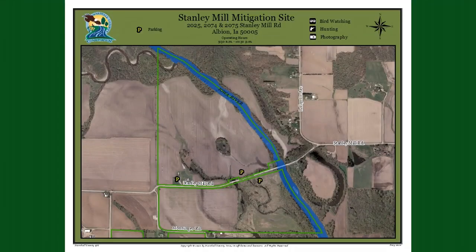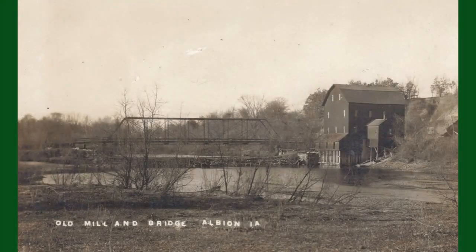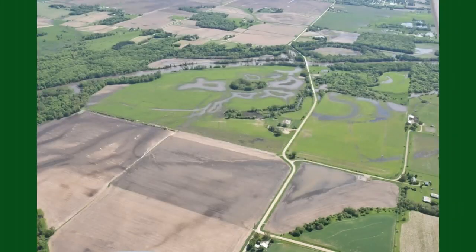Stanley Mill Mitigation Site. This is an Iowa DOT project developed specifically to offset vegetation losses associated with highway construction and improvement work. This is 315 acres of floodland, and thousands of trees have been planted in native wetland vegetation. It's used for hunting, bird watching, wildlife observation, nature study, and photography. It is located just west of Albion.